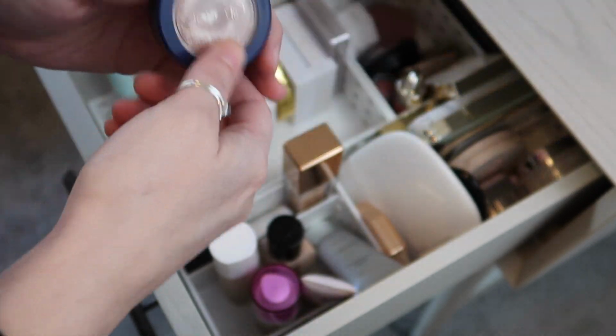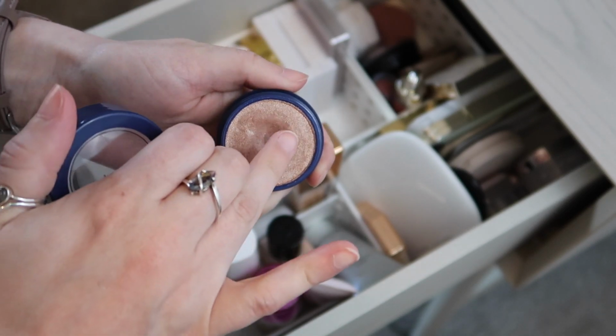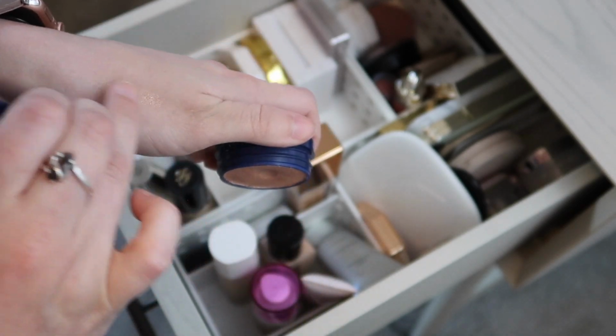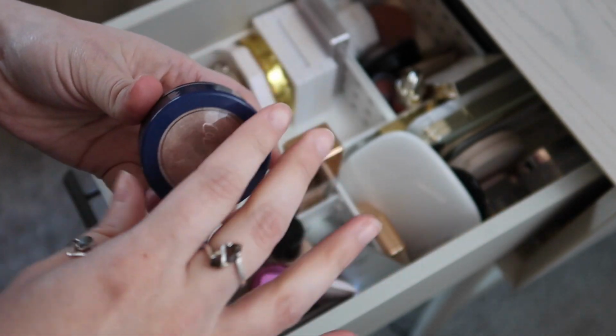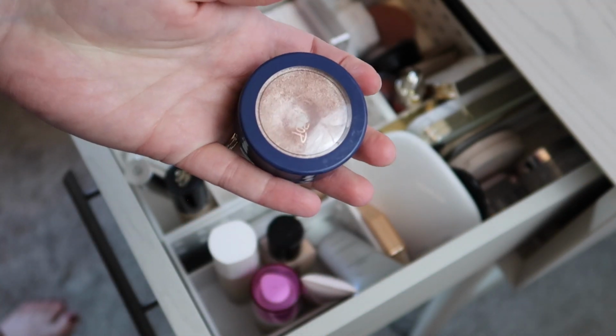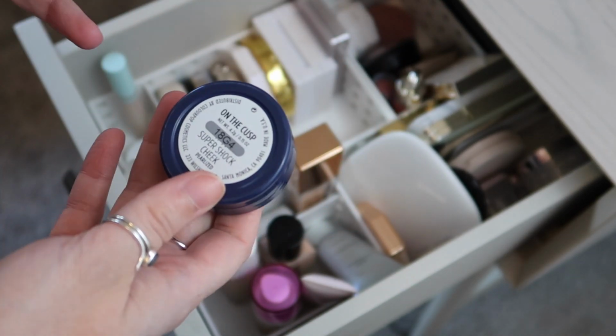And then would we consider, I feel like Super Shock shadows have a pretty moussey texture. I don't know if everybody would count ColourPop Super Cheek highlighters as a cream product.